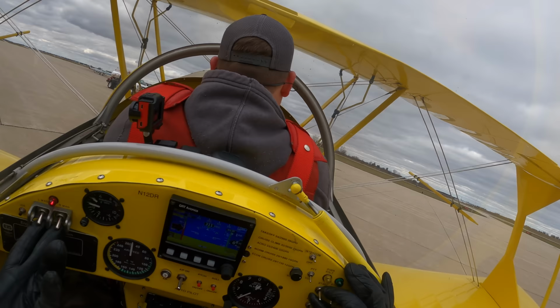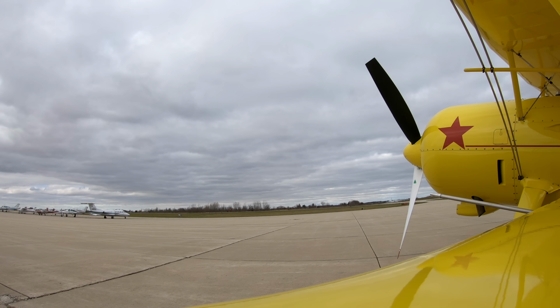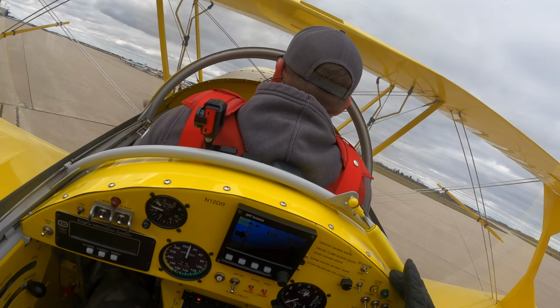Yep. Once it fires, put the mags on. Yep. Okay, here we go. I'm going to not let go of the starter. Yep. Clear prop. Just hold it. It's cold. Hold it. Mags. Hold it. Okay, now you can let go of the starter. Yep, we're good. Good. Nice.